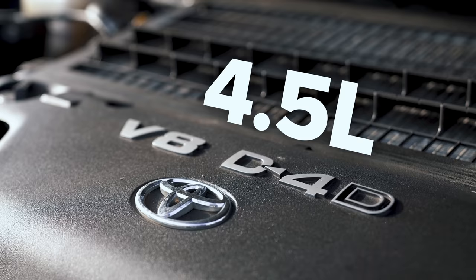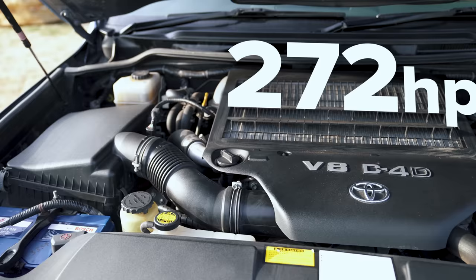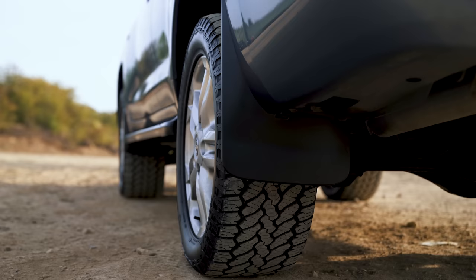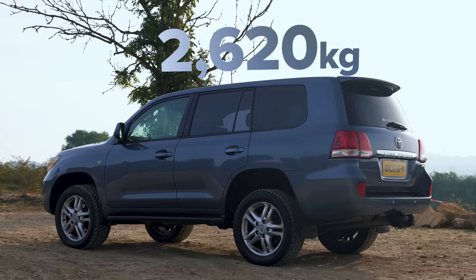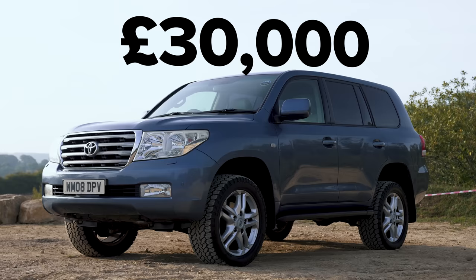Now let me tell you about this Land Cruiser. It's got a 4.5 litre twin turbo V8 diesel that puts out 272 horsepower and 650 newton metres of torque. It drives all four wheels. It has a 6-speed automatic gearbox with a central locking diff. It also has a low range mode. This thing is quite heavy because it's built on a traditional ladder frame chassis, and it weighs in at 2.6 tonnes. You can't buy these in the UK anymore. You can get them in different countries though. And this one, if you wanted it now in the UK, about £30,000, so it's held its value really well.